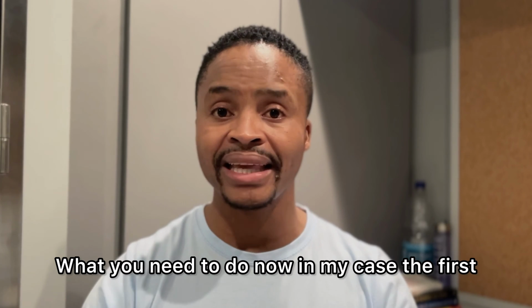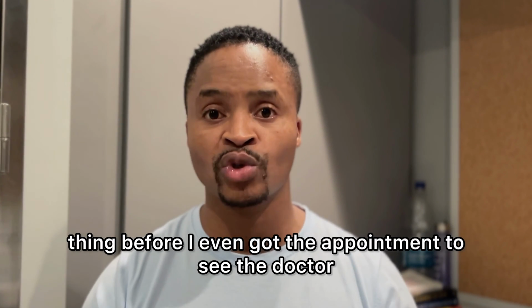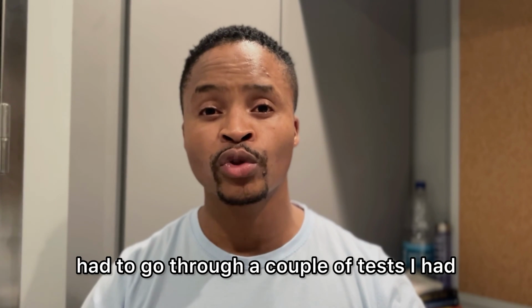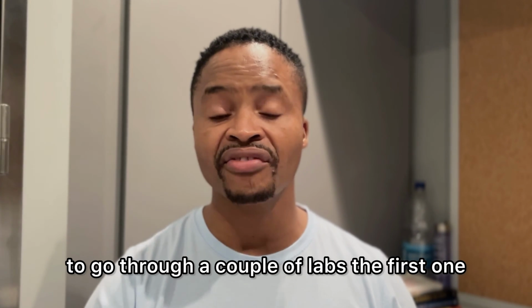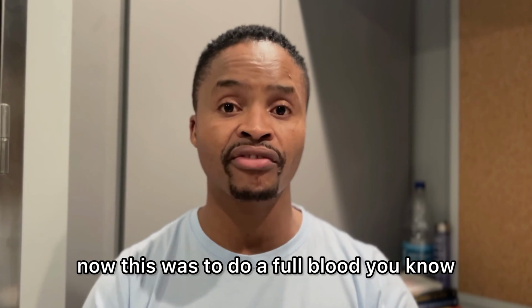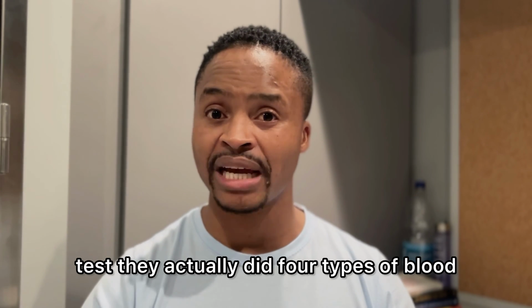Now, in my case, the first thing before I even got the appointment to see the doctor and actually get my medical certificate, I had to go through a couple of tests. I had to go through a couple of labs. The first one that I went to was Lancet Laboratories. Now, this was to do a full blood test. They actually did 4 types of blood.